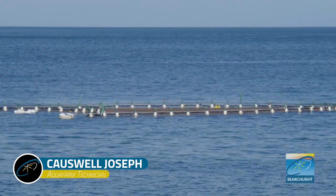This time around with Seafields, we are conducting what is called a growth trial to ascertain growth of the Sargassum as it is being held in our barrier.